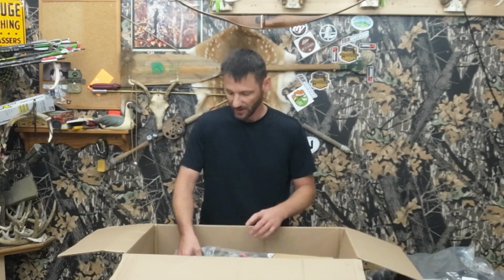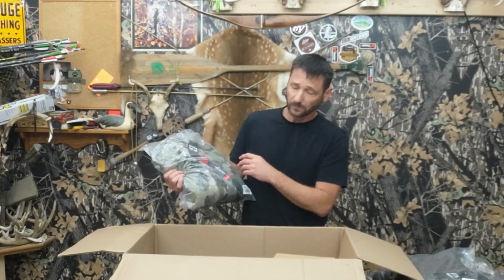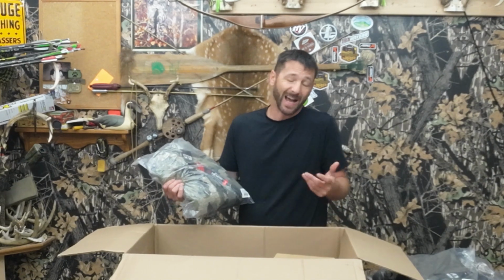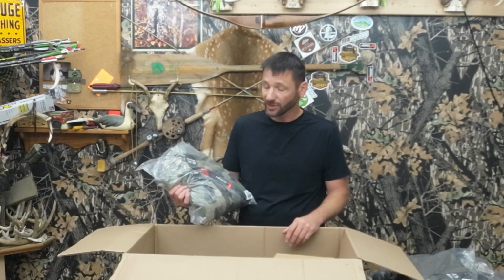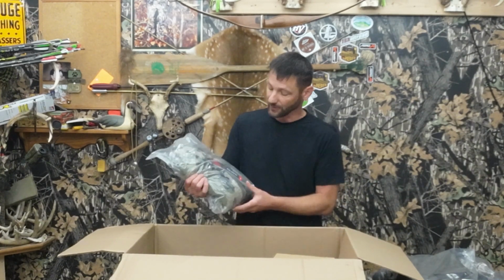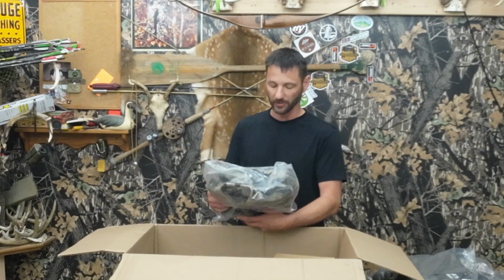So the more exciting stuff for me is I sold a lot of my Sitka outerwear this last year because I just didn't need it. So I kind of switched gears and went with KUIU and their new Proximity line of whitetail hunting garments.